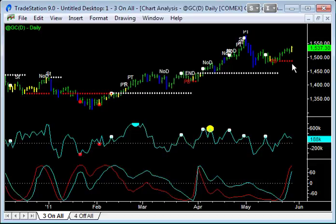But we've come into a pullback level, we've bounced from there, and again we're a couple of days from this cyclical turn on this market. And then silver.